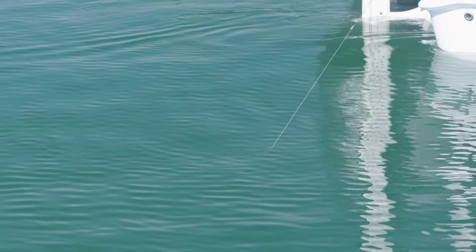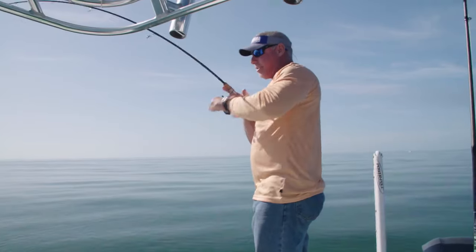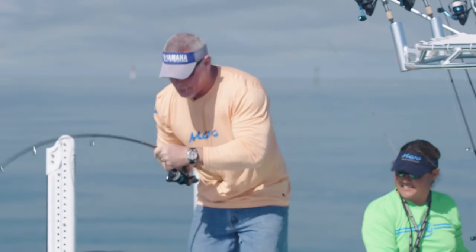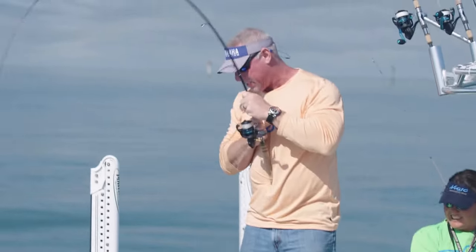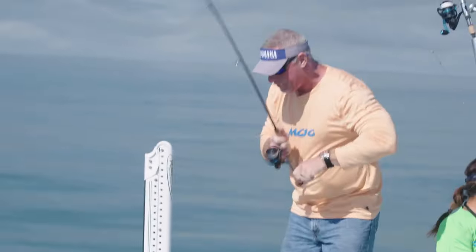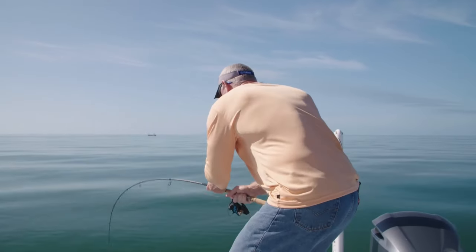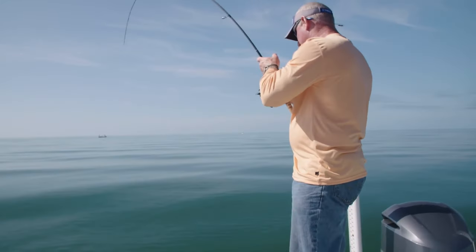I think I'll leave that one whole. There you go. Oh, that's that chunk too. Good Lord. No, I don't think that's a sheephead. But maybe. It might be one of them big 10-pounders. It might be. Oh, it is, dude. Oh, my God. Is it? Wow. All right.